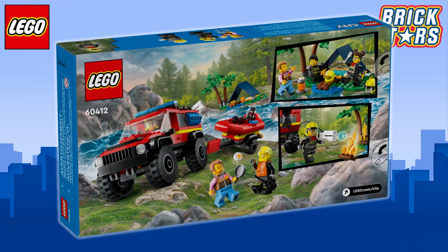And again, whenever you get more than one sort of main vehicle, call it the Jeep and then the boat and then the camper, gives you more playability. This is easily a 3-person set to play with, or just a nice display piece as always. Love the front of this Jeep. Lots of good photos that I could see Brickstars taking from this style.